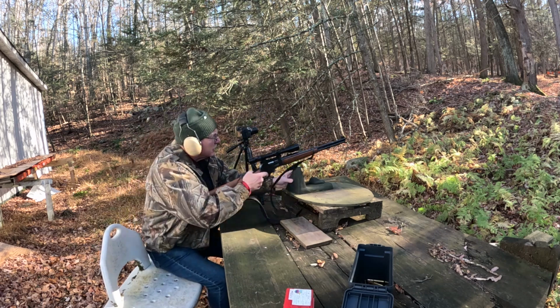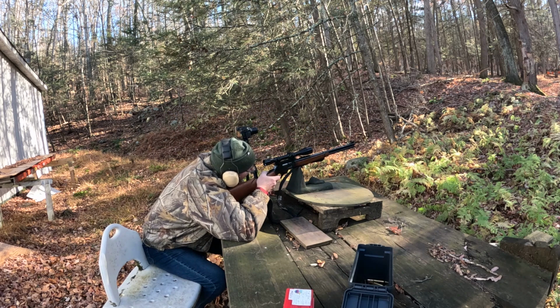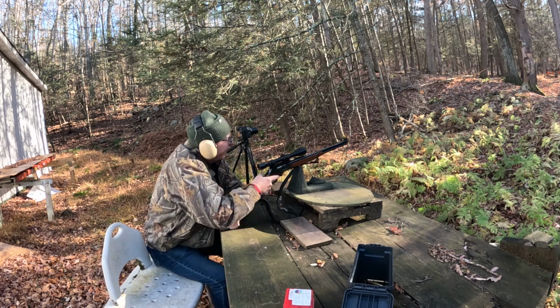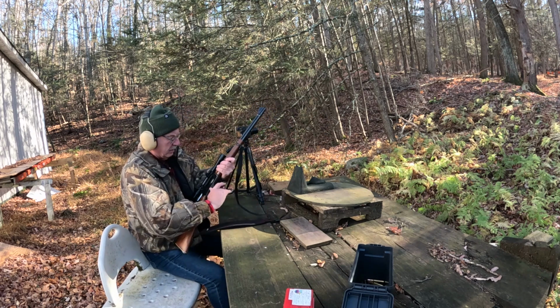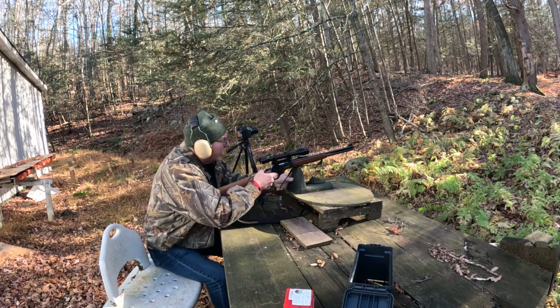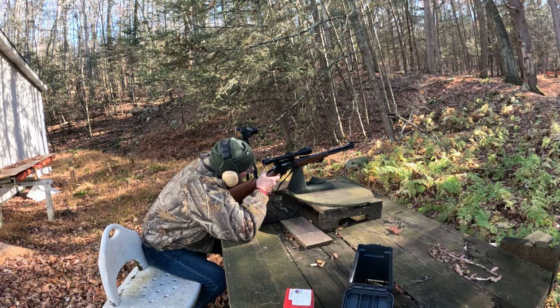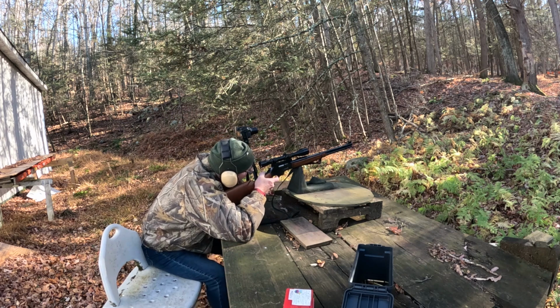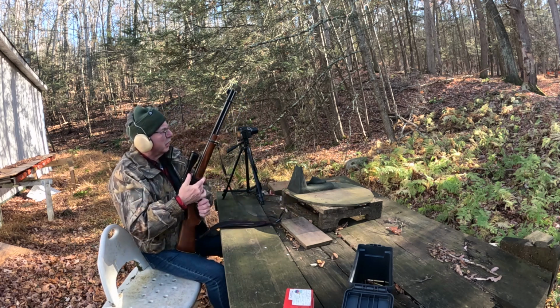220. See if I can hit the 145. It's a smaller plate in the middle. On the money. I think I'll do the 100-yard plate, which is closest to the ground. Yeah, all that smoke is the rock dust below it.